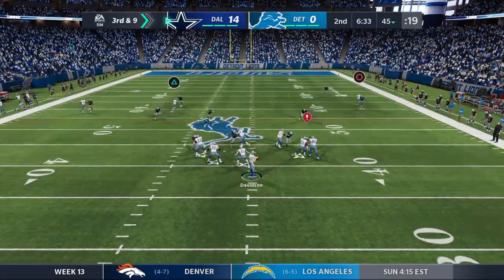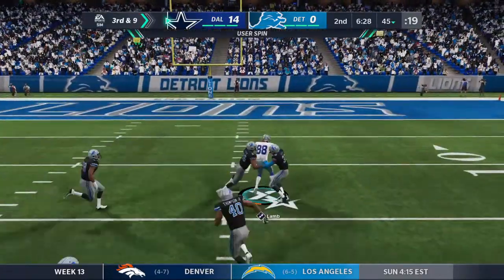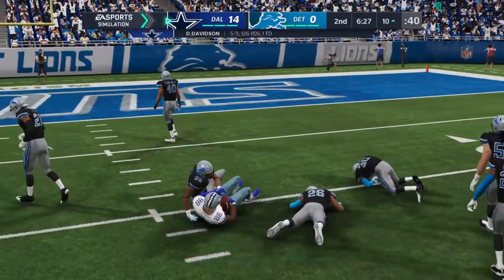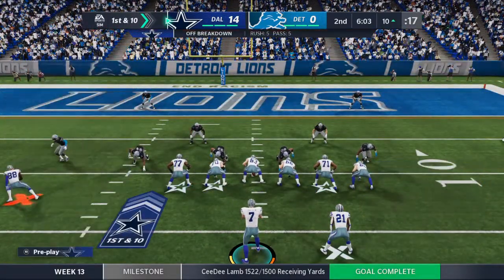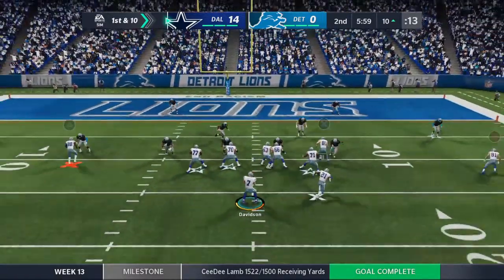Now this time he'll look to throw. He'll fire deep down. It's caught inside the 25. And he is able to take this way down into Detroit territory. It's a big play there on 3rd down. 45 yards. And a Cowboy first down.